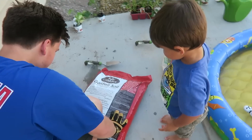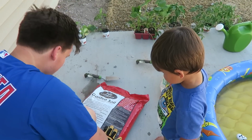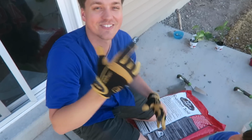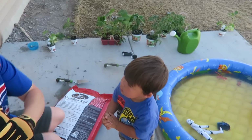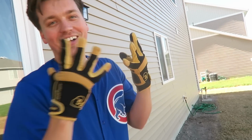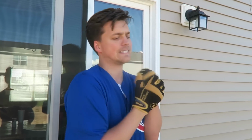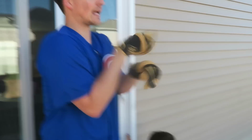And we're going to break it up and plant some stuff. Oh, these are for ball? Oh, baseball. He thinks these are batting gloves. Like batting gloves? Wow. Ball. Now he's like the guys every time they're playing baseball, tightening their gloves and stuff.